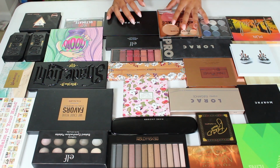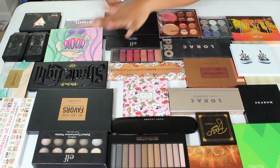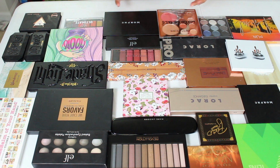I'm really proud of myself for buckling down and letting some of these go. Some of these that I really thought I wasn't going to let go, like this Kat Von D palette, this Kylie palette, this Morphe palette, this Lorac palette. I really didn't think I was going to let those go. And so I'm happy that I was just able to get rid of them.